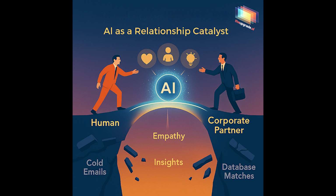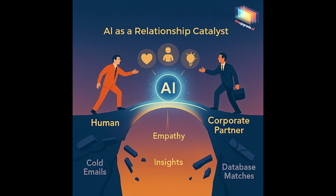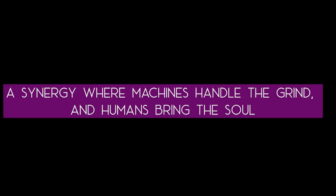The key insight emerging from developers, scholars, and studios alike is this: AI is a powerful assistant but not yet a creative partner. Instead of asking whether AI will replace artists, the better question is how we can build tools that empower creators instead of undermining them. As we move forward, it is not about AI or human, but rather AI and human. A synergy where machines handle the grind and humans bring the soul.